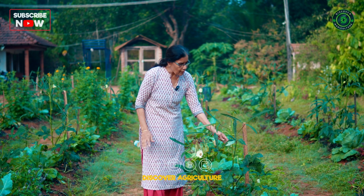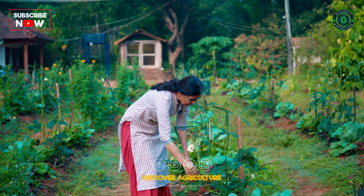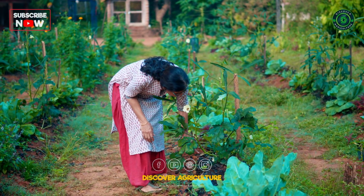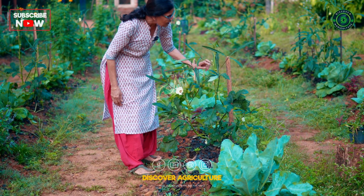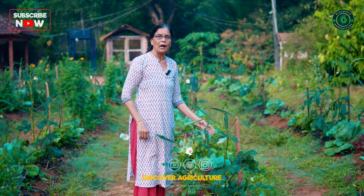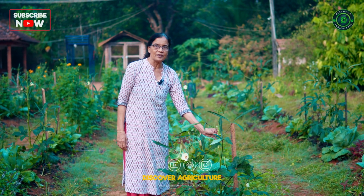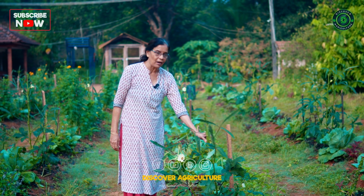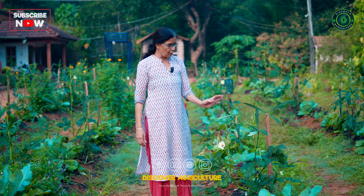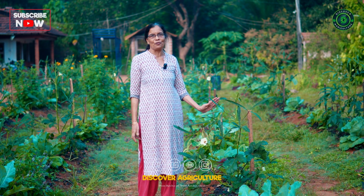And it also branches from the base. See, you can see the branches, and they have already started harvesting from here and all the places. Every alternate day we can harvest. The day before yesterday I harvested, and today they are ready to harvest. That is the beauty of green okra. I prefer green okra because there won't be any disease problem.